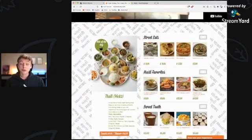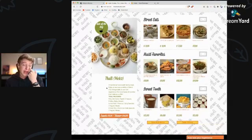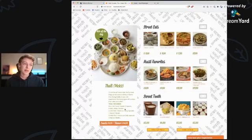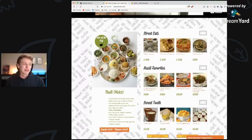I think the menu is really great. It really separates what their categories are. They explain their picks and how it all works, what their prices are. So I actually ended up keeping a lot of this in some of the mock-ups that I'll get to in a minute. But again, that background is just too busy.